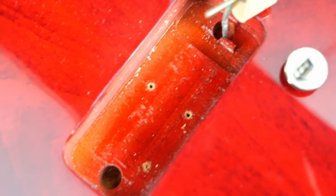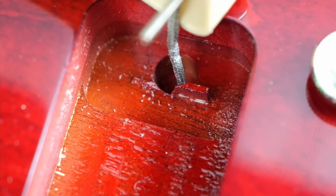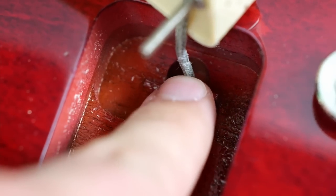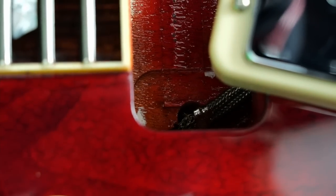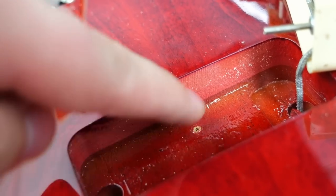But this pickup cavity looks like this. I found it interesting. There's a large splinter of wood right there that wasn't routed out, and I'm not sure if that was there on purpose to support the base plate, or if it was just an error, but it's firmly attached. I guess now that I look closer at the neck pickup cavity, that little splinter is also there, so it must be there for the base plate. And here you can see our two-piece maple top joining onto the mahogany body.